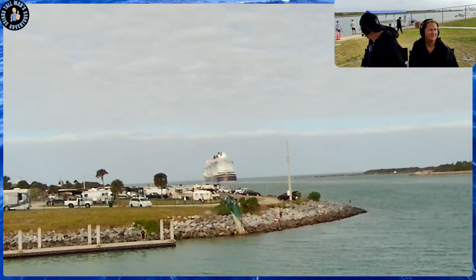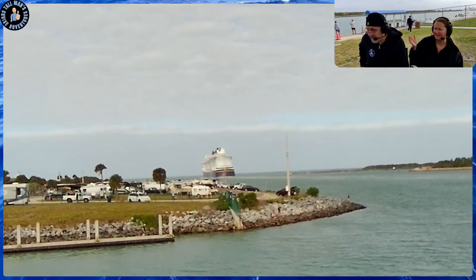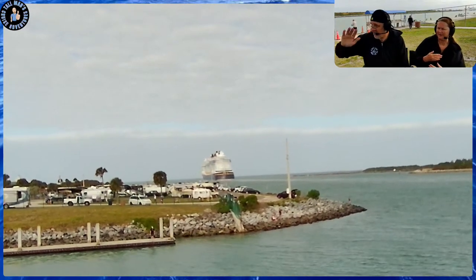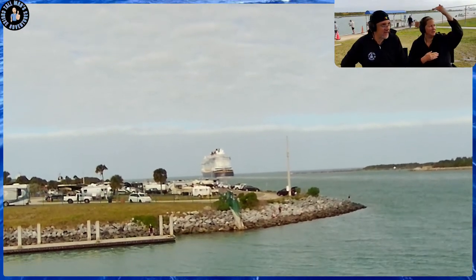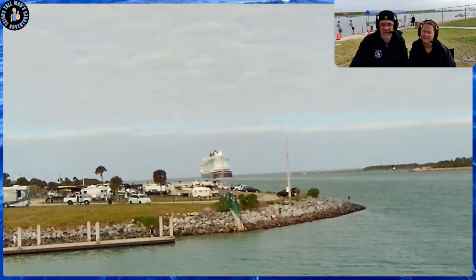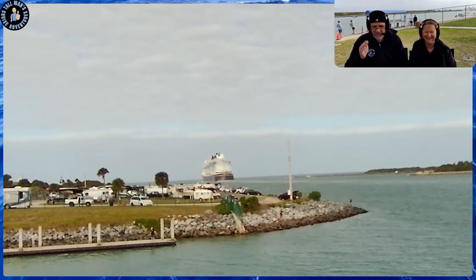Which is really surprising because the wind at this level is coming mostly from that direction, and then the clouds are actually moving this way. The upper level winds. So it does look kind of odd.